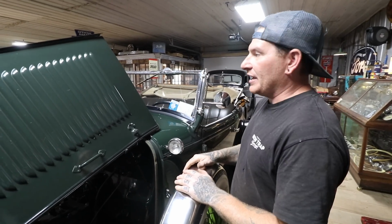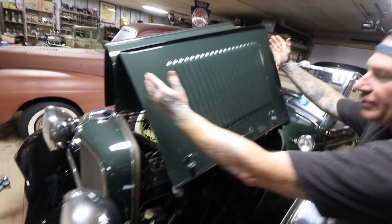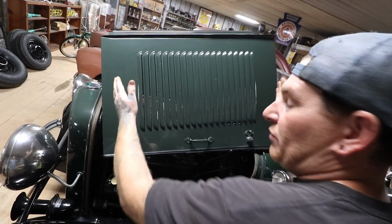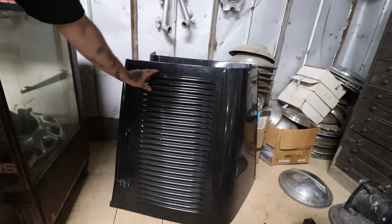The hood here is a 20 louver hood. It appears to be an original hood right behind us. So if you look right here and take a mental picture of what this looks like in this area, 20 louver hood. Behind you, Mike has a 25 louver hood, and you can see that it actually has additional louvers right in this area over the latch.